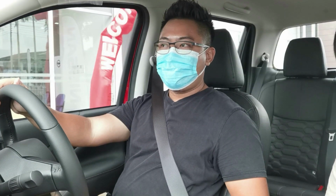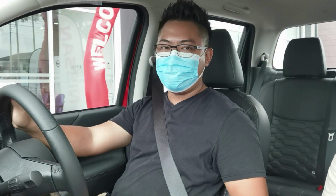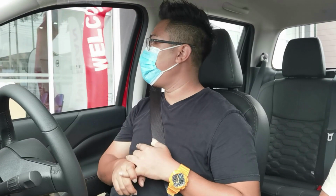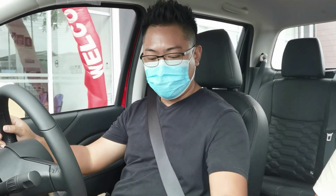Alright guys, so we'll be test driving the new Nissan Navara. Currently I'm in the VL spec. So you have SE, you have V-Spec, you have VL, and then you have the top-of-the-range Pro 4X. So currently I'm in the second from the top of the range. Right? So here we go.